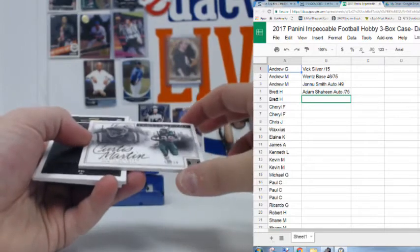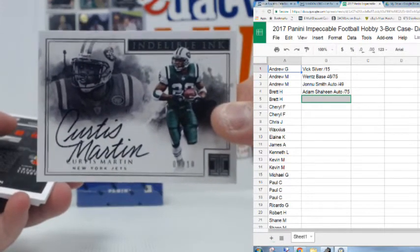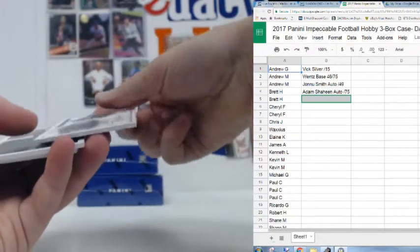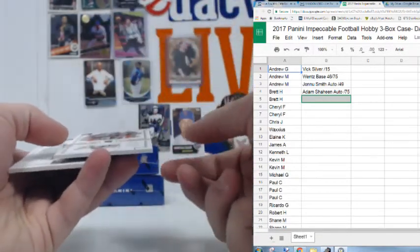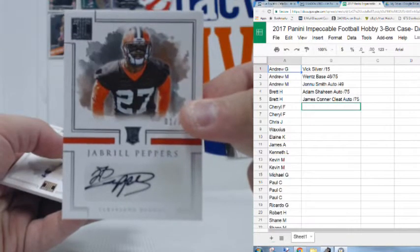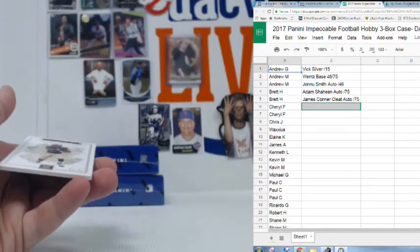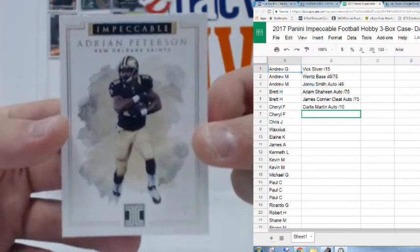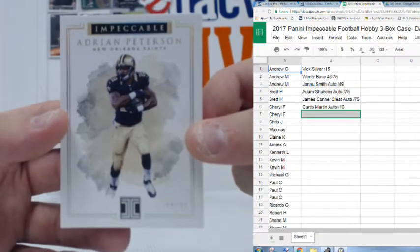Oh, nice. Followed by an Indelible Ink, 2 of 10. Hall of Famer there, Curtis Martin. Very nice. I think it is a cleat. That's sick. Then how about a 1 of 75 rookie auto here of Jabrill Peppers. Salt and Peppers. And then last card in here is a 6 of 25 Adrian Peterson. New Cardinal, but in the Saints jersey there.